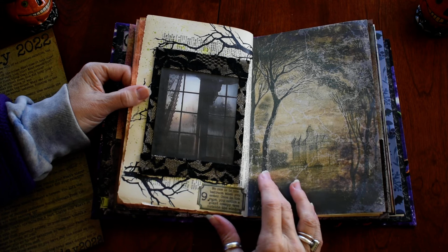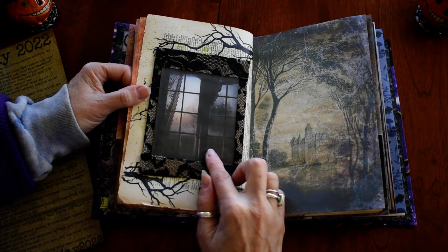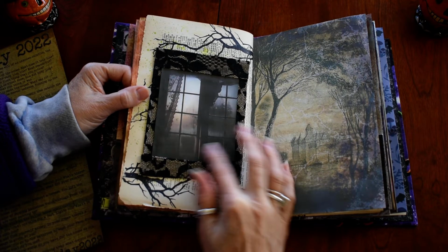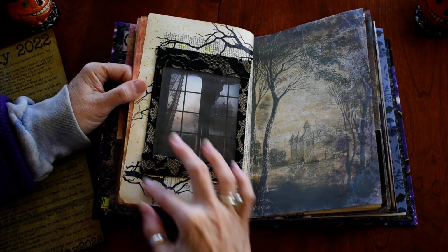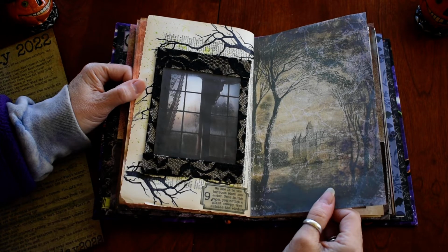And number 9 is you go up to the bedroom and you see a creepy tree out the window. You can't really see the tree, but I really liked that window. But I did do branches in the background. So I added that.